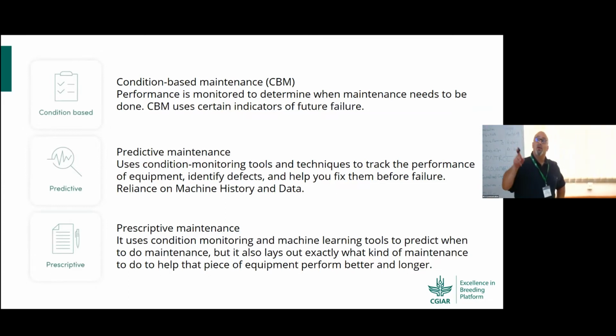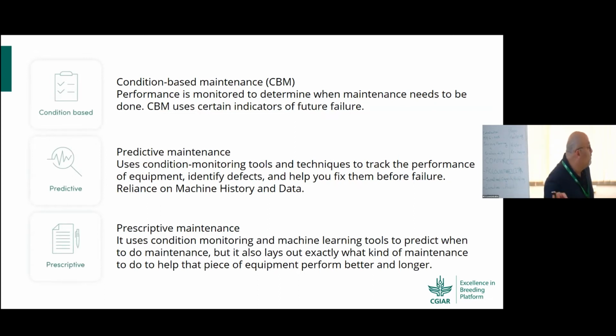Predictive is a condition monitoring tool based on history. I can predict because this thing happened with me before. Prescriptive is just like providing medicine, or a prescription. It is prescriptive because if you are going to work under certain conditions, you're liable to get A, B, and C. And this is where you need to also do this type of maintenance.